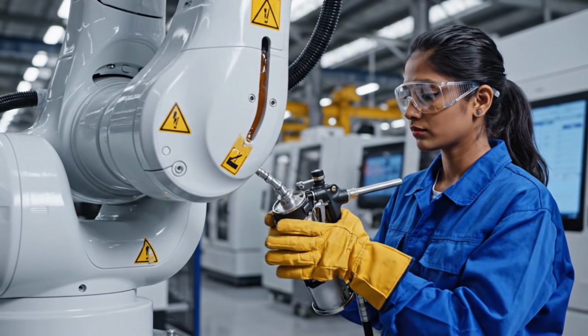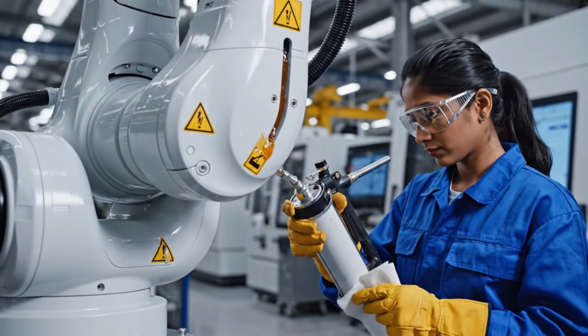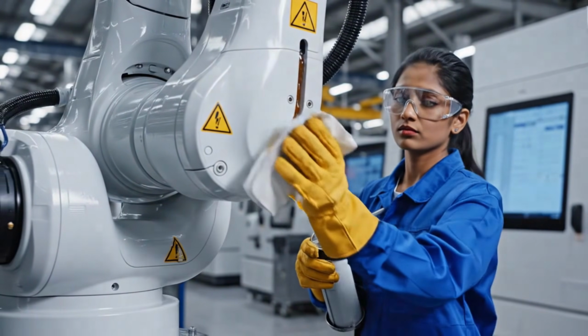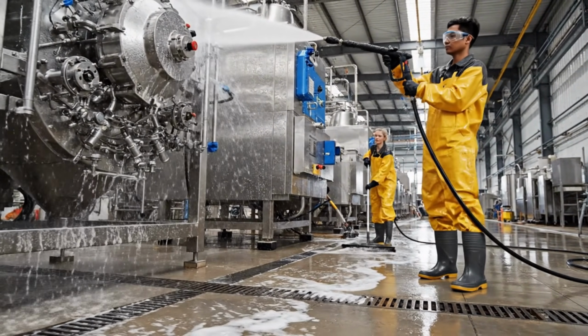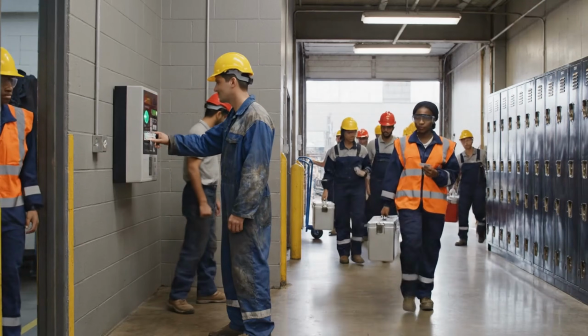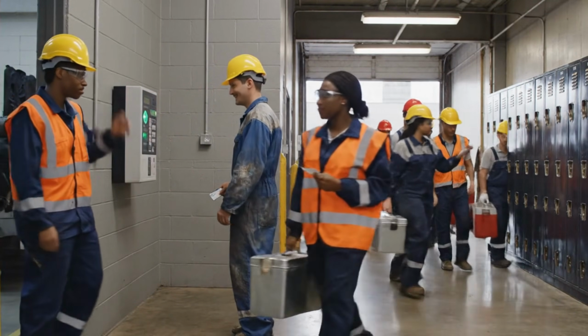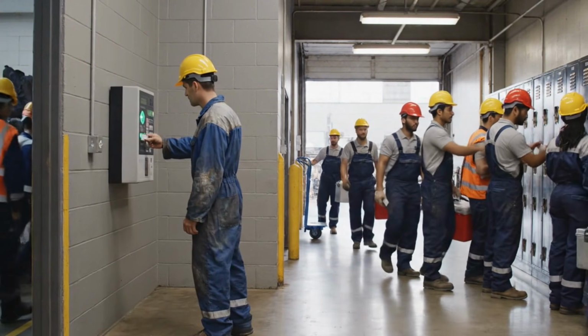Ensuring the longevity of these complex machines requires meticulous care, including the precise application of specialized grease to the articulated joints. After every production run, the factory undergoes a comprehensive cleaning process, utilizing high-pressure water. The shift change is a precise human routine. As some workers clock out, others are just beginning their day on the floor.